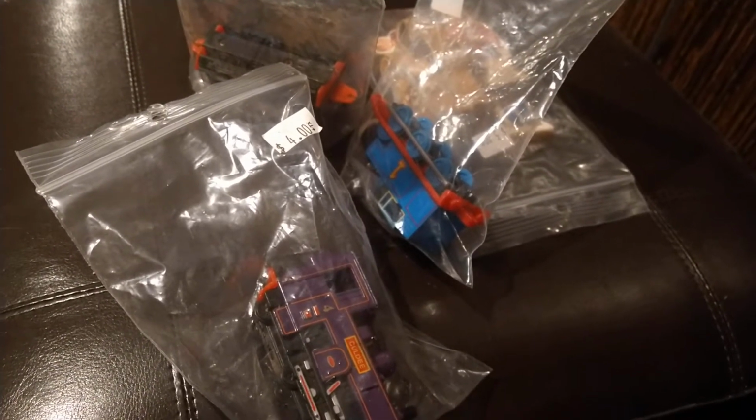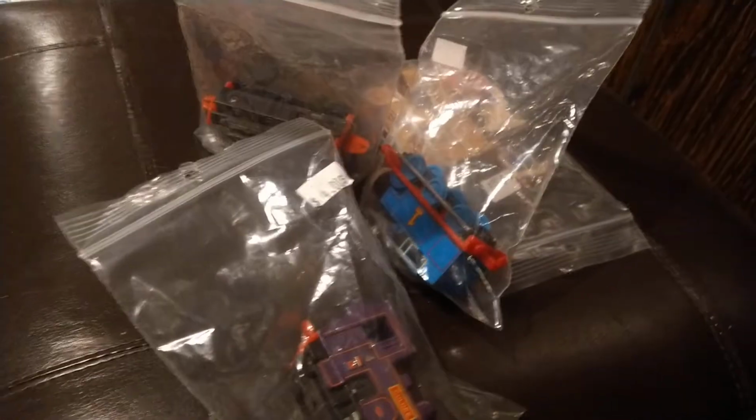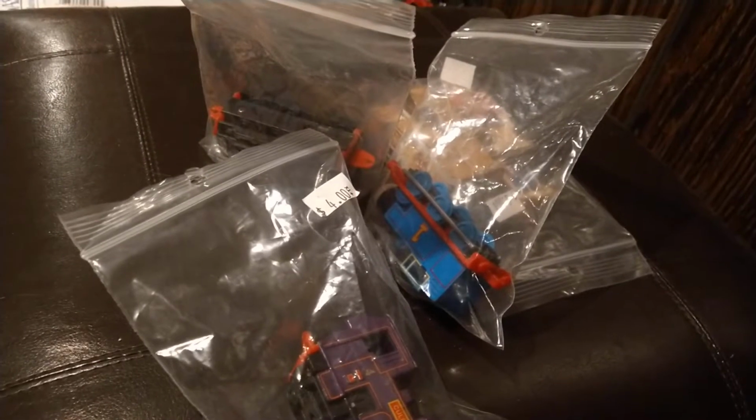So garage sales are a thing now because it's summer. I'm actually not fully off of school yet. I don't know when my school year ends, but all I know is that my school year is slightly longer than most kids. So let's look at what I got in these bags.